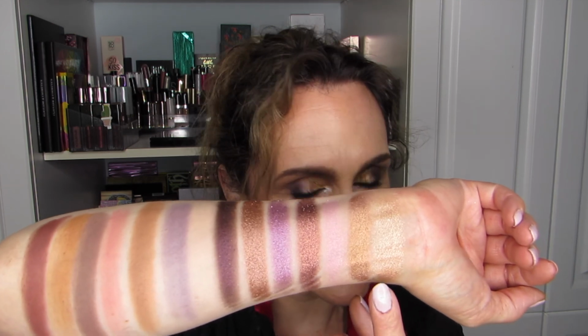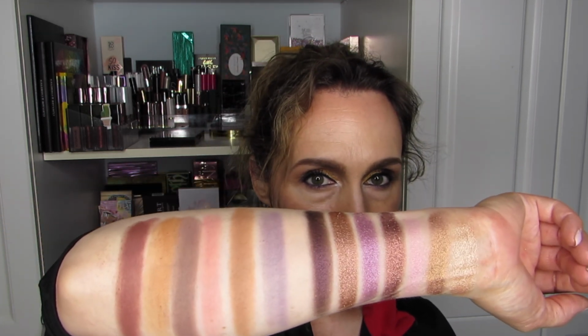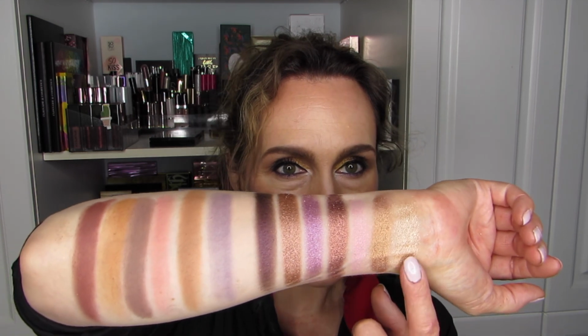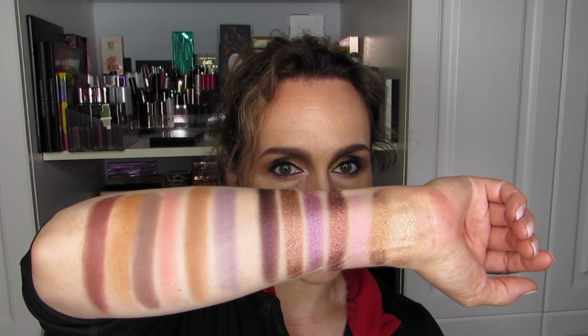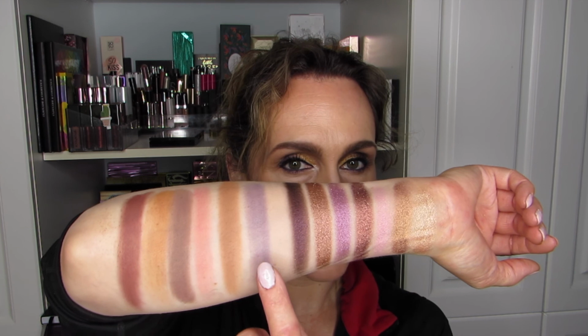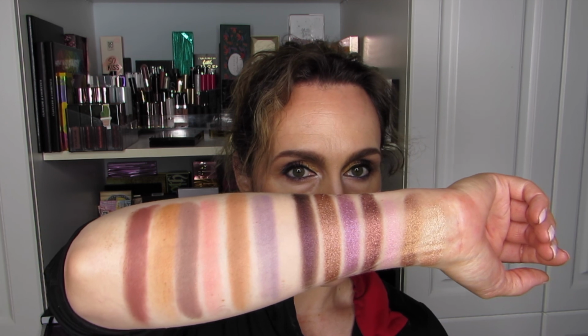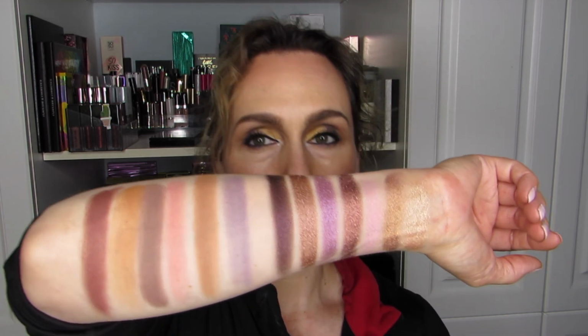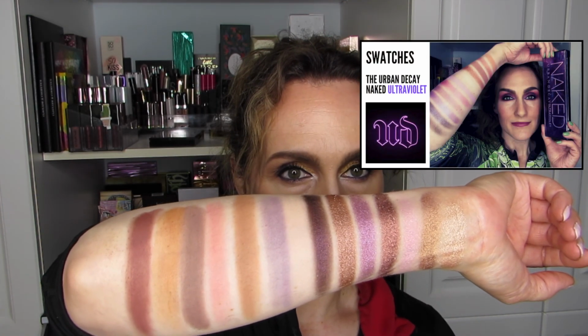Oh, and this one, the first one, I should say, Dreamer, is a duochrome. Just in case you hadn't picked that up on camera. Yeah, I'm usually a little bit more partial to the mattes because the matte formula in ABH is what I like the most, but there are a couple of these shimmers that really catch my attention quite a bit. And you knew already that Periwinkle was going to be a favorite of mine, I think. Wonder what this one would look like with Optimized from the Ultraviolet as a combined look. I'm already thinking of combining palettes. I'm getting ahead of myself.